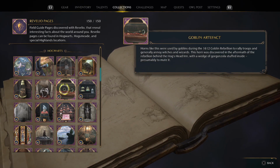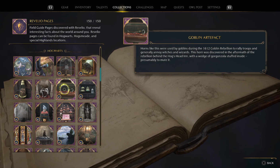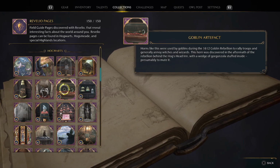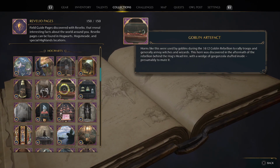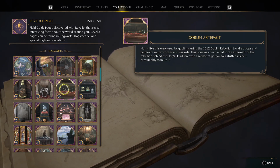Goblin artifact. Horns like this were used by goblins during the 1612 Goblin Rebellion to rally troops and generally annoy witches and wizards. This horn was discovered in the aftermath of the rebellion behind the Hogshead Inn, with a wedge of gorgonzola stuffed inside, presumably to mute it.